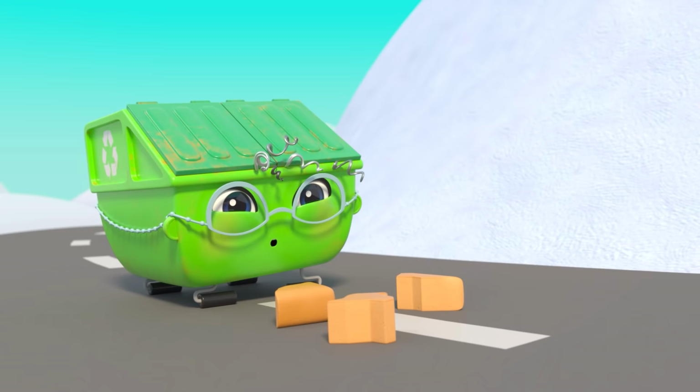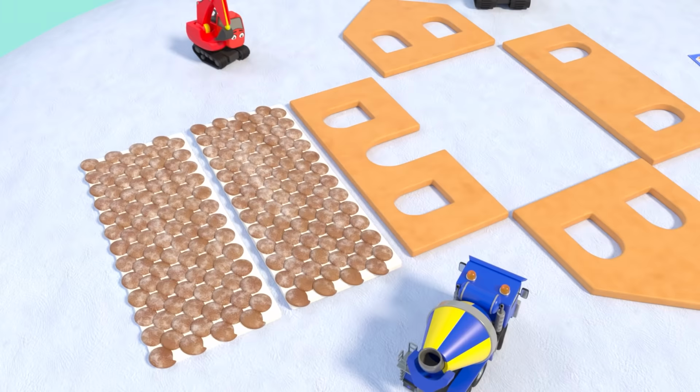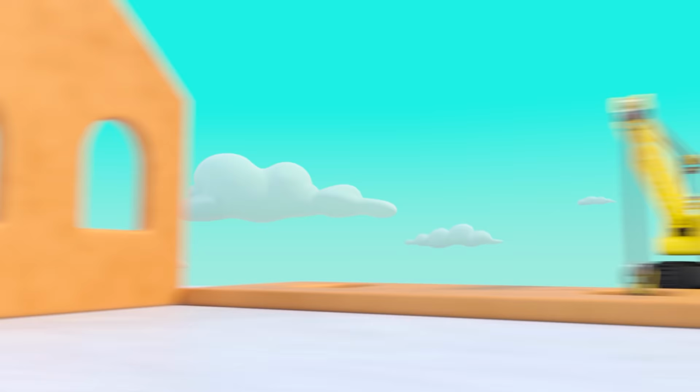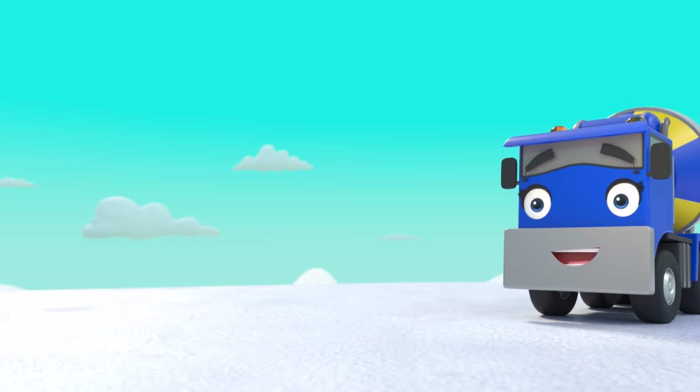A piece of gingerbread has snapped. But Mrs. Skip is collecting the pieces. I wonder why. They're at the top. It's time to build. Go team! Good job, Digley and Dazey. Now CJ is gluing the walls together with icing sugar.